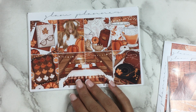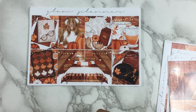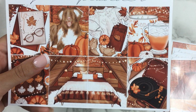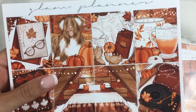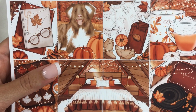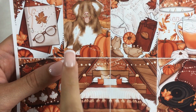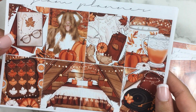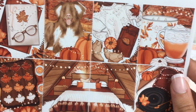So this art is called Leaves, and it's basically a fall leaves theme, and I do like it. I have so many fall kits, way more than I will ever be able to use. But this one I couldn't resist. I love the reds and oranges, this dark red-orange color, this burnt orange. Love that too. And the dog is kind of cute.